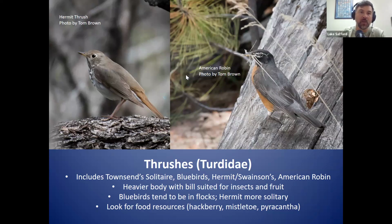You can see a plump body, and just the structure of how this hermit thrush carries itself is very apropos for whether it's hermit or Swainson's or bluebirds, Townsend's solitaire. They all have the same sort of posture, whether they're on the ground or around a fruiting bush. They can be upper story, mid story, in every story of the forest. So this is one thing to think about with this family that carries over to other families as well: think about what kind of food they eat and food resources.